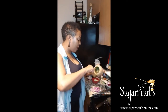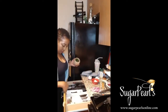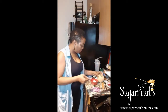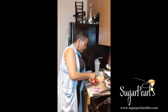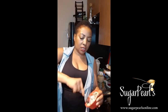Okay, now I've got my basil all mashed up. I've got a pat of butter in here. Oops, you didn't see that. Oh, get back on there. All right. Oh my goodness, look how green and pretty this is. Look at that. That's beautiful.